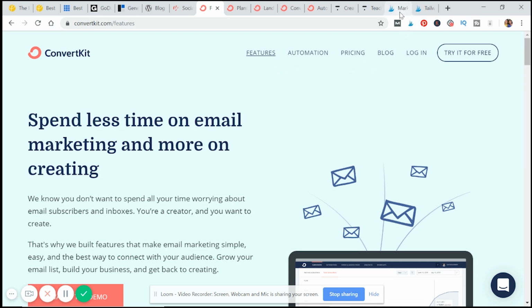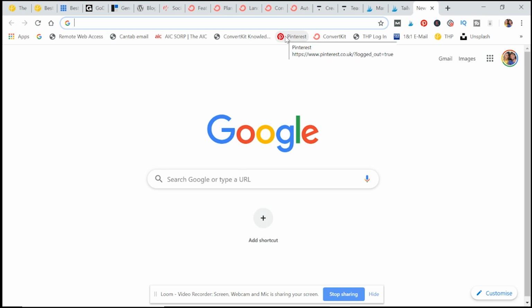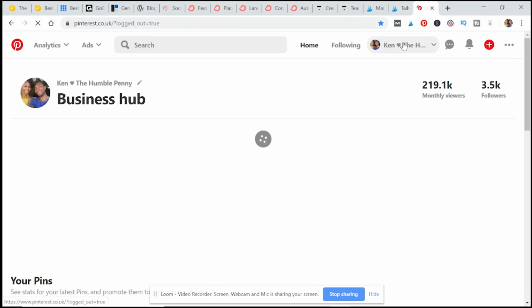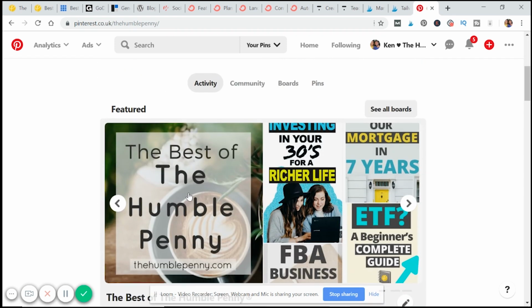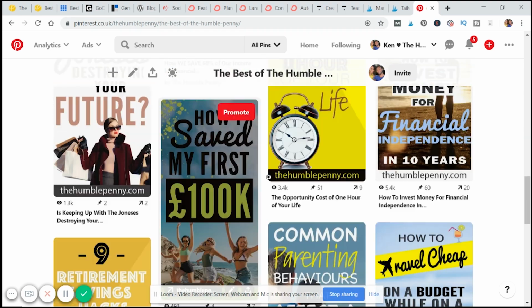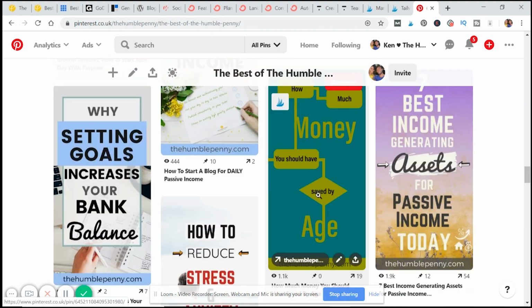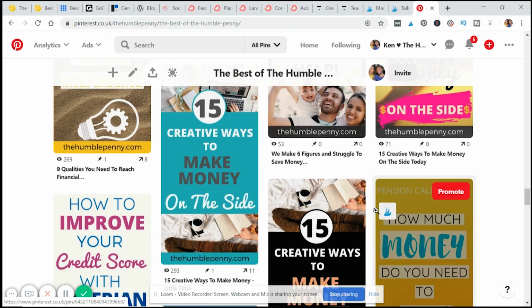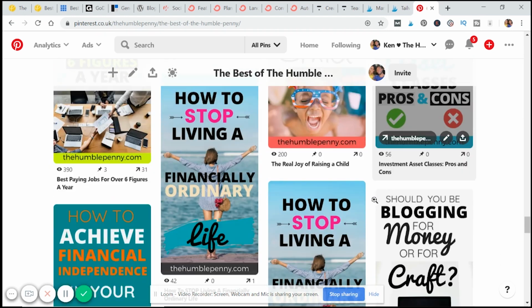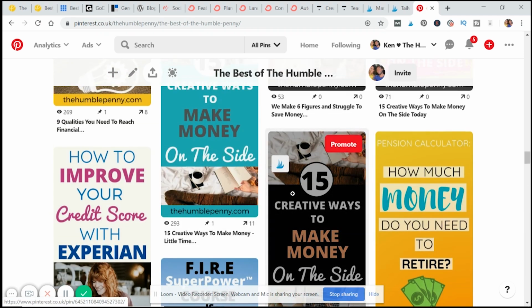So I'll just move on and talk about something called Tailwind. This here is what I use to run our Pinterest account. So I'll just log in and show you what our Pinterest actually looks like. It's important that you can see what I mean, right? Okay, so here's Pinterest. On Pinterest, we create these various pins, which you can see are all doing different things. People are clicking through, people are looking at them. All these various pins bring people to our blog, okay? They're very, very powerful for bringing people back to our actual blog, okay?